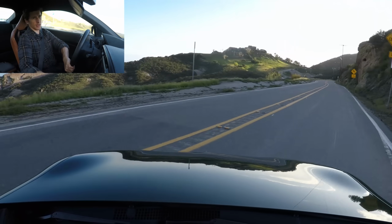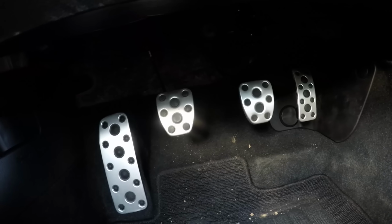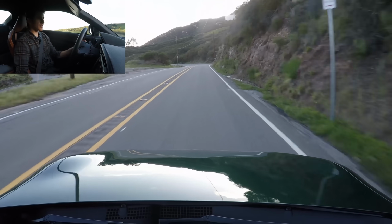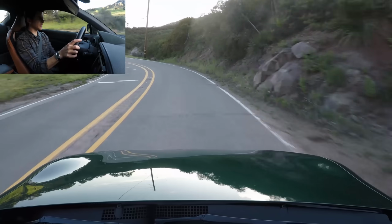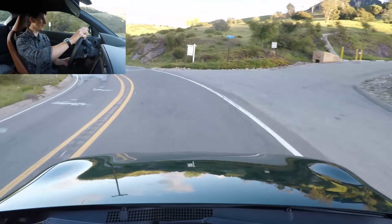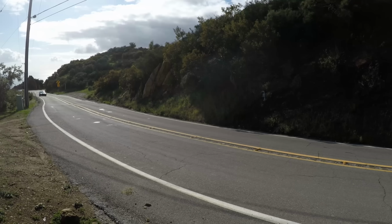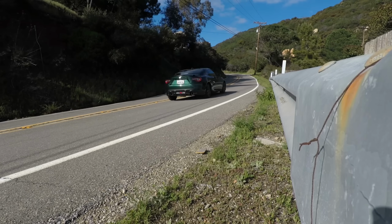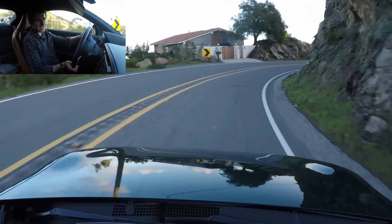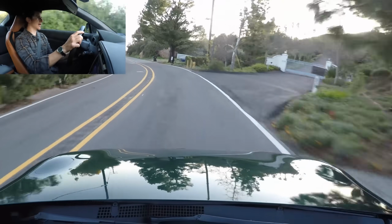Other things I like: the visibility, I like the ergonomics. I think they're pretty much perfect. The pedal spacing is perfect for heel and toe. The gates in the shifter have pretty good feel. Not as good as the Miata, not as good as like Honda's top-notch, best shifter action ever in like an S2000 or Civic Si, but pretty good. Nothing I would complain about. Totally fine, feel really accurate. I like how communicative it all is to me. I feel like I know exactly how much grip each tire has individually.